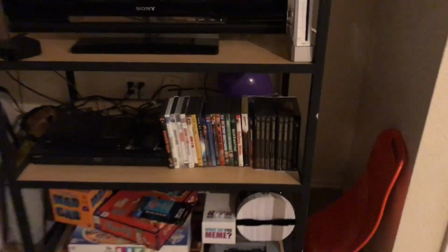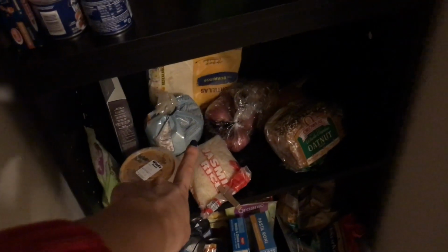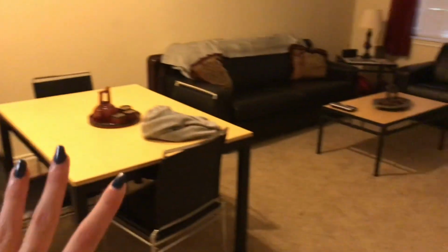Coming back over here, we have our TV and some movies, of course, all of the Star Wars, and some board games. Next to the TV is, I guess, a coat closet, but we kind of turned it into a pantry. So we put a shelf in there, and then we each kind of have our own shelves. This is my shelf. As you can see, I really need to go grocery shopping, which I'm doing today, so that'll look better. Right next to the pantry is Caitlin's room, and I'm not going into anyone else's rooms because I'm just showing the shared spaces and my room.